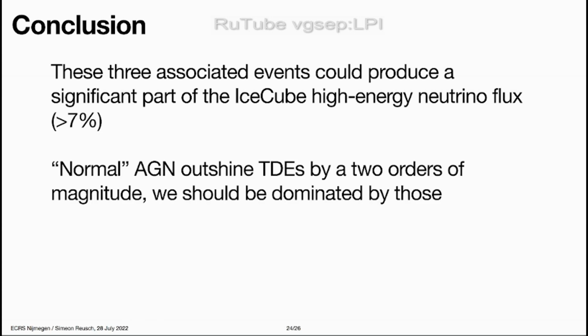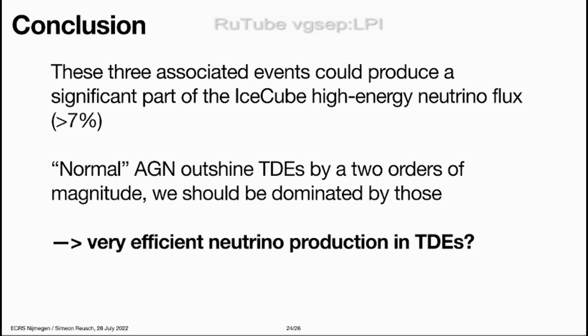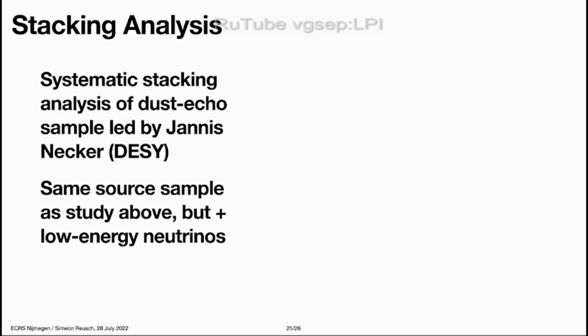But normal AGN outshine TDEs by about 2 orders of magnitude because they're much more numerous and inject much more energy into the universe. And we don't see a clear signal of neutrinos from AGN. So if these associations with the TDEs and the TDE-likes are true, this hints that there must be some very efficient neutrino production in TDEs. We'll see.